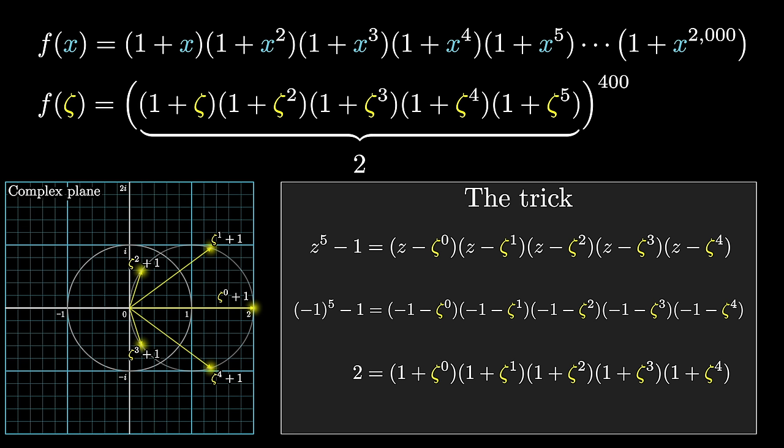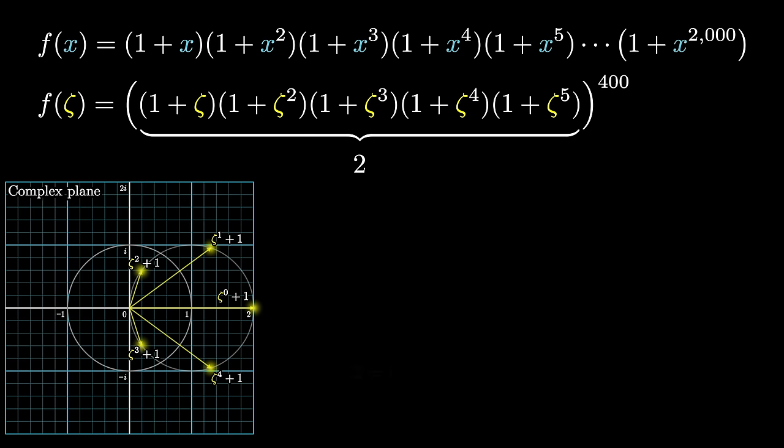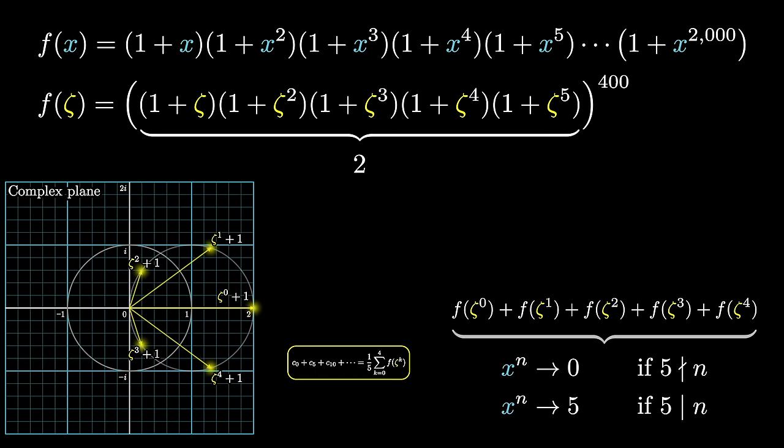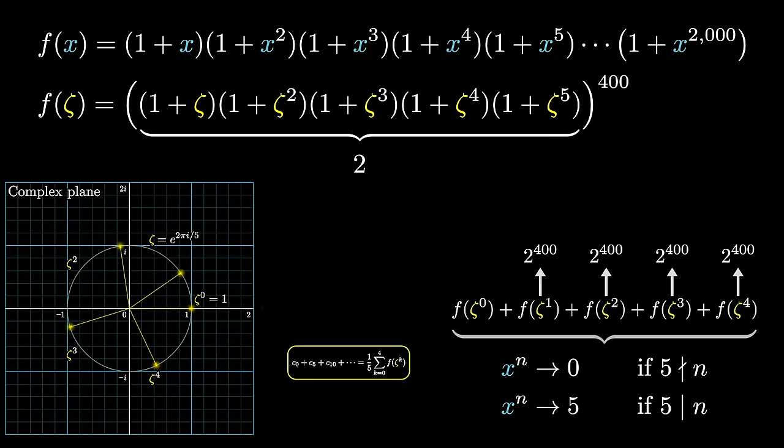That is actually super nice and very lovely, because it means this bigger expression that we want to evaluate, where we're adding up f on all of the different roots of unity, we know its value on the first root of unity. It will be 2 to the power 400. Essentially, identical reasoning shows that its value on the next three roots of unity is also 2 to the power 400. Because remember, when you take powers of zeta squared or of zeta cubed, you get the same list of numbers, they're just shuffled in a different order.